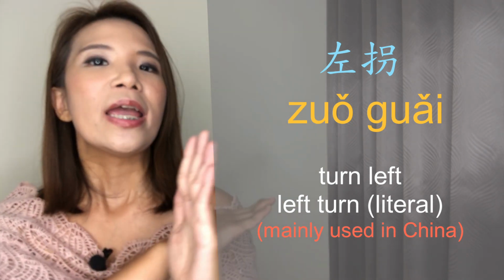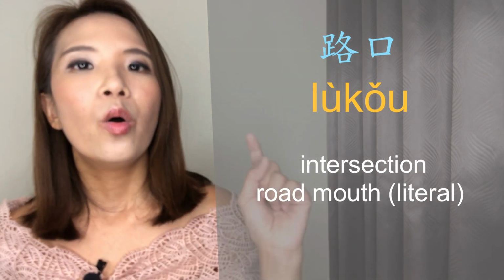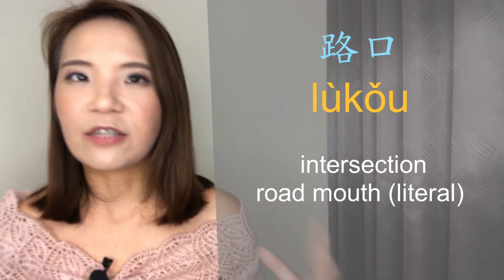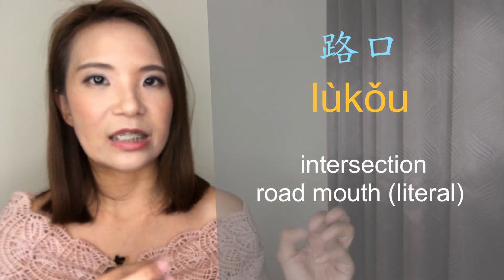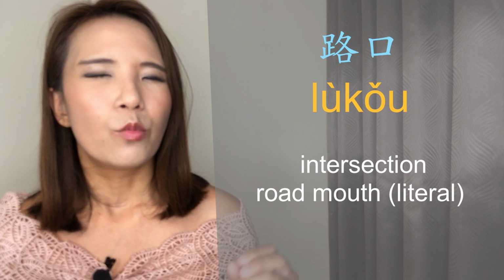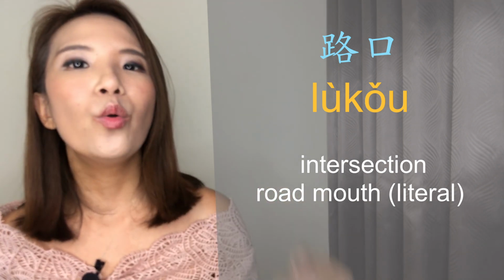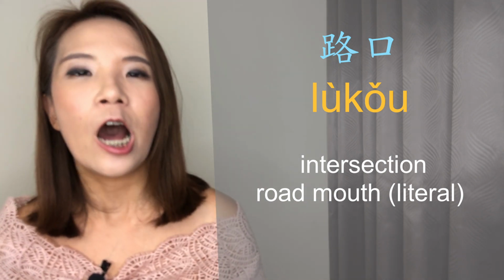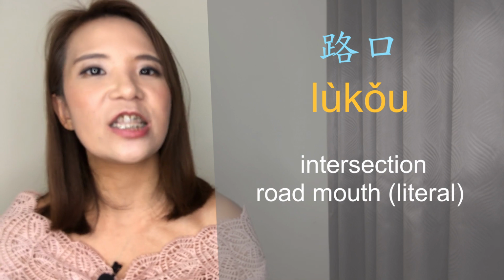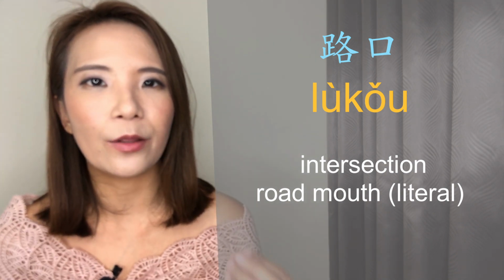Intersection. So intersection in Mandarin is 路口. It's very direct. 路 is road, 口 is mouth. So road mouth is intersection. Sometimes when we get directions, we could say you see the second intersection and then you turn right. So that's why we need this vocabulary, 路口.